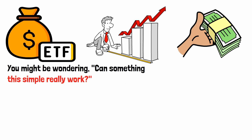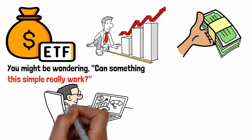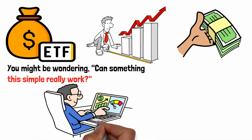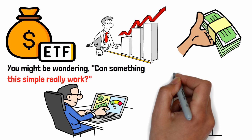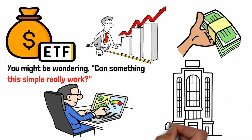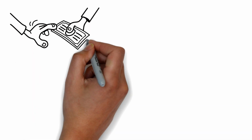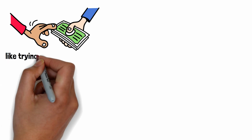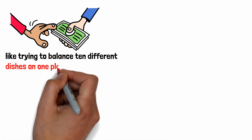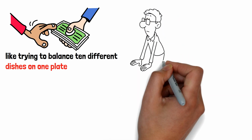The answer might surprise you. Historical data shows that some 2 ETF combinations have actually outperformed the S&P 500 over the past decade. That's right, 2 carefully chosen ETFs could potentially beat the performance of 500 of America's largest companies. This approach simplifies your investment journey. Many investors find themselves juggling multiple ETFs, like trying to balance 10 different dishes on one plate. With the 2 ETF strategy, you're focusing on mastering just 2 key ingredients.